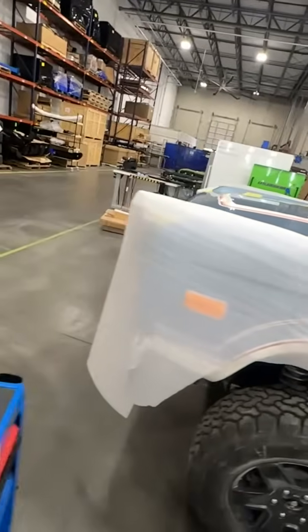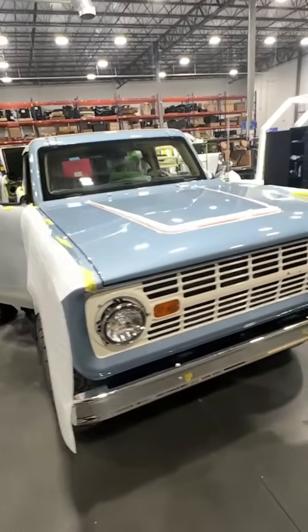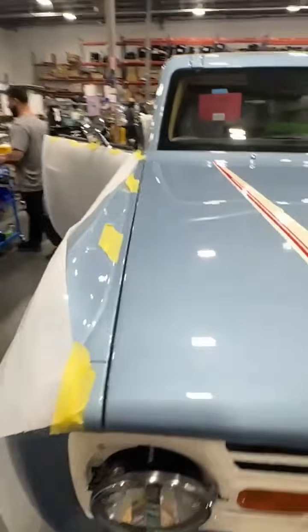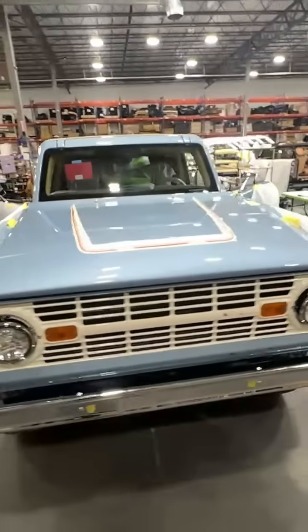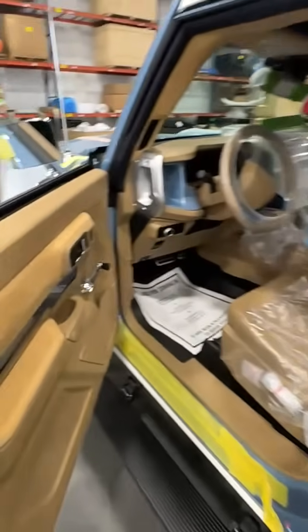Like this one, this is Brittany Blue. This is the most iconic color that you can go with on a vintage. You're going with the Wimbledon white grille and the vintage stripes. This is probably the most iconic variation that you can go with on the vintage. This one also has the worn glove interior paired on the inside here.